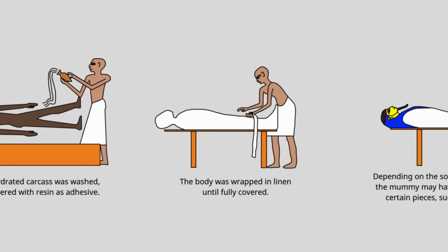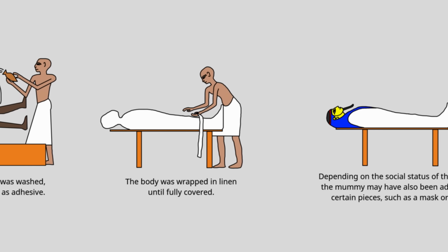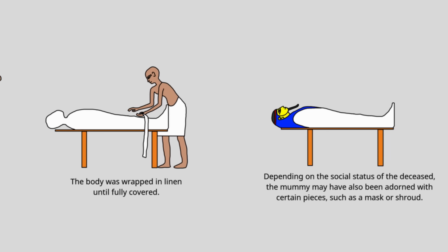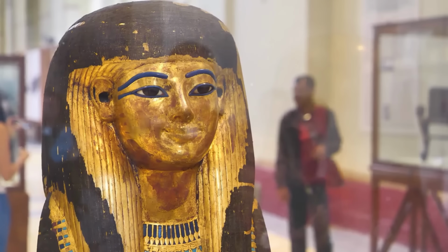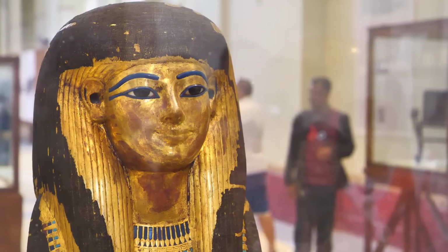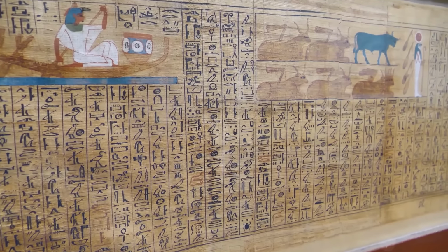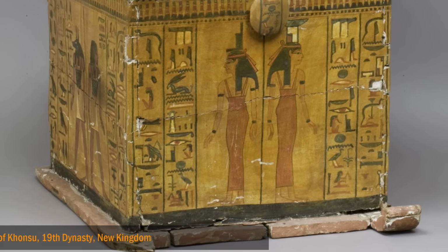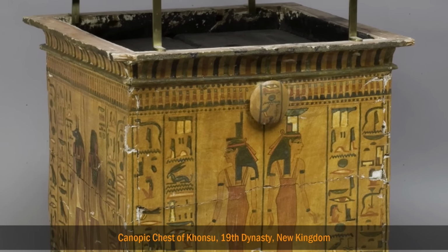Once removed, the organs were thoroughly cleansed and treated with natron, a naturally occurring salt mixture found in the desert, which acted as a desiccant, drawing out moisture and preventing decay. This process was crucial, as it ensured the long-term preservation of the organs. After drying, the organs were wrapped in linen and placed in special containers known as canopic jars, which were then placed within the tomb alongside the mummy.